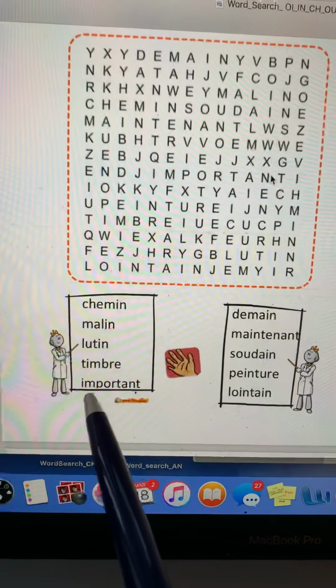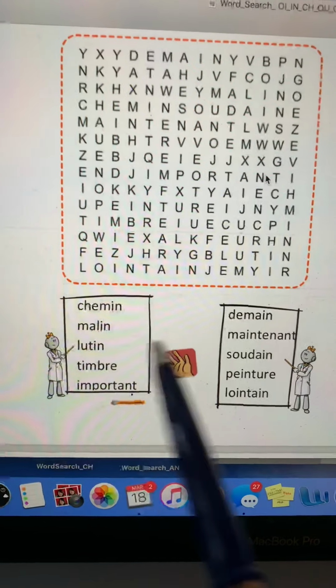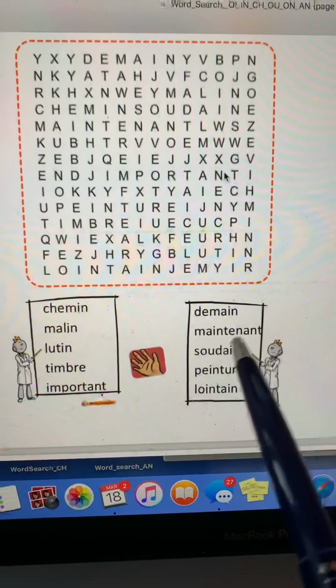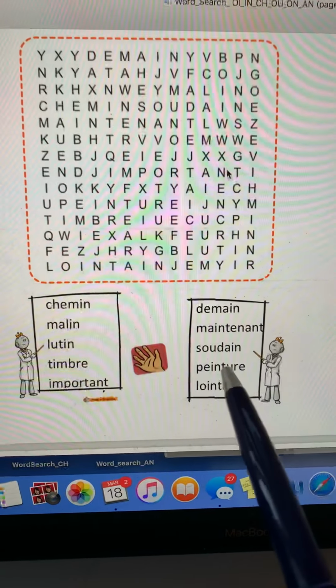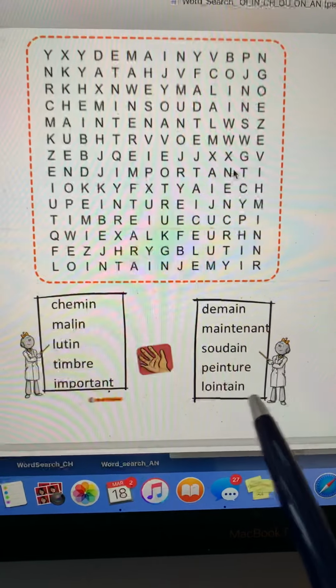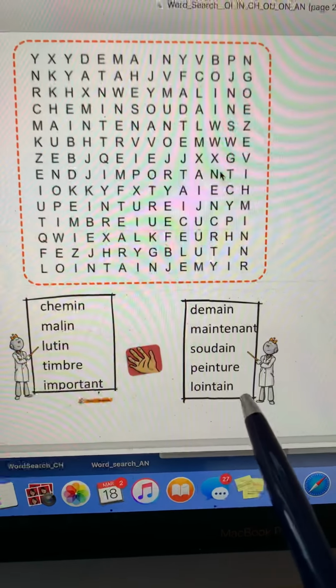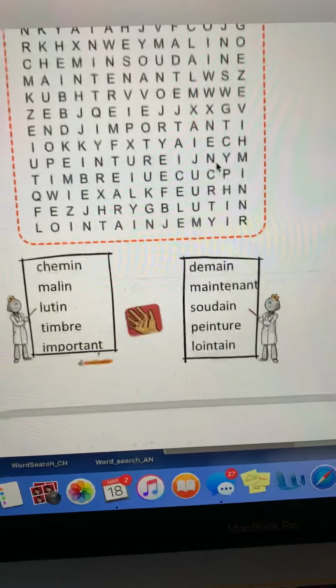So you'll see here how I-M is still un in important and I-N in lutin. Demain, tomorrow, maintenant, now, soudain, suddenly, peinture, paint, lointain, far away. And this is A-I-N and E-I-N, which are also the same sound, but we have not reviewed that in class yet.